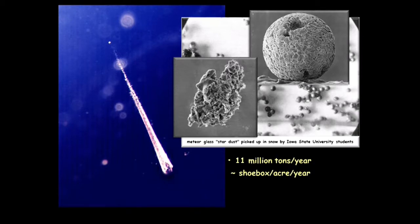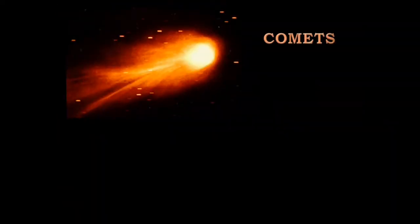If you look at these under a microscope, you see they're kind of funny shaped things. And we get somewhere in the order of 11 million tons a year of this stuff falls on the Earth. So that's the equivalent of about a shoebox full per acre. So there's a lot of that stuff coming down, and over all of geologic time, that would have piled up to 150 feet deep. So there's a lot of little meteorite dust on top of everything around here.